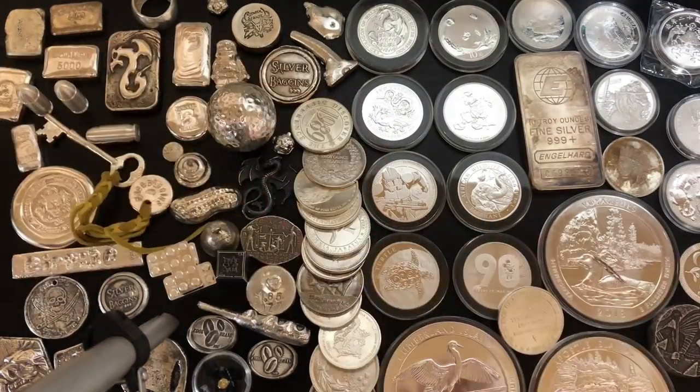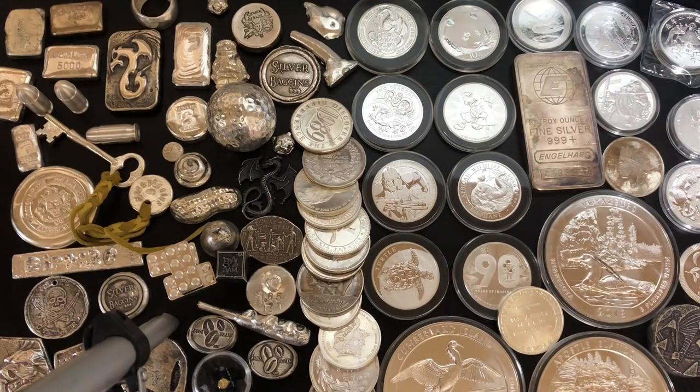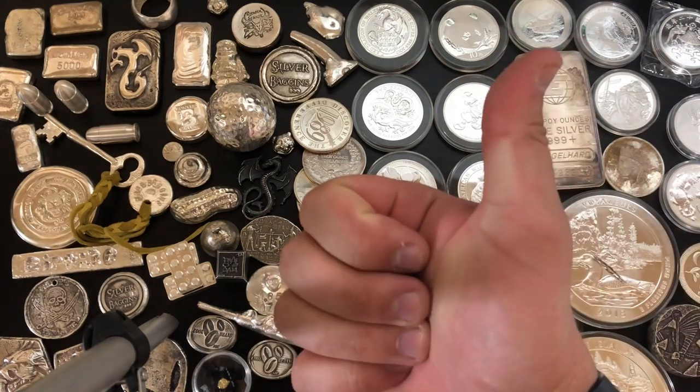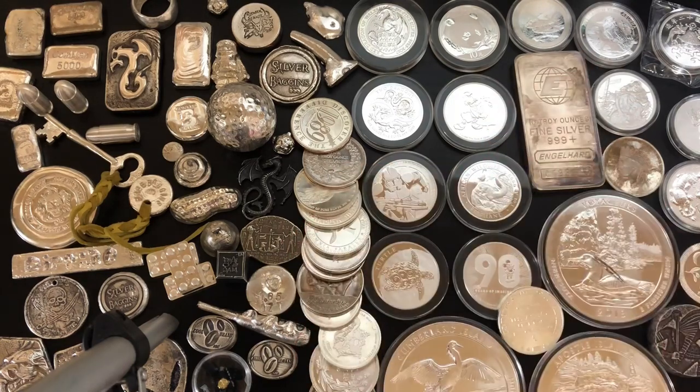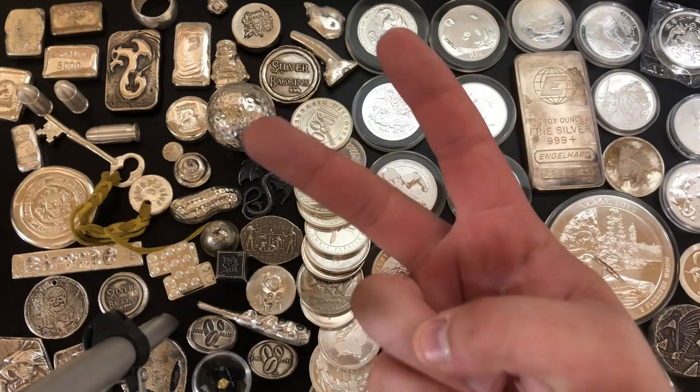Other thoughts I wanted to talk about when it comes to silver stacking versus silver collecting. Silver stacking, you always would sell at the right time and at the right price. That's pretty much where I'm at. I think that every silver stacker would sell if the price was right and the timing was right. So those are two things that you're looking for when you're gonna sell your silver stack.